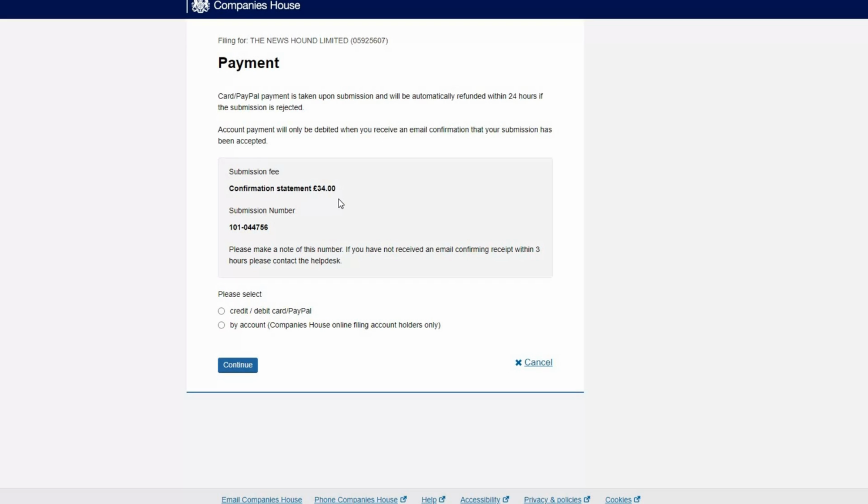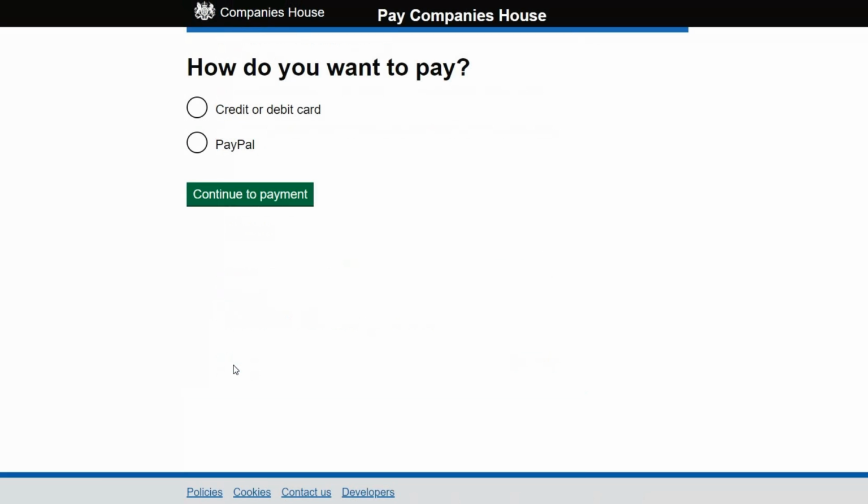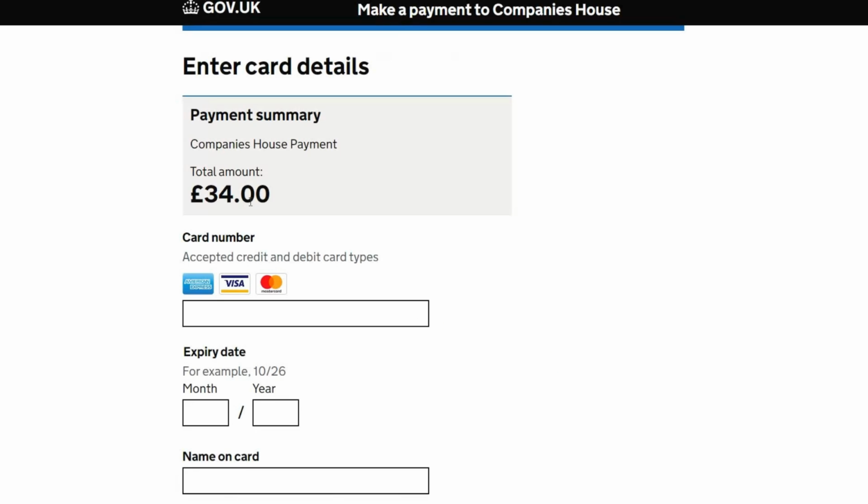There's one other thing you have to do, and that is pay. And unfortunately, the price has gone up now to £34. It didn't used to be that. It's gone up quite substantially. It hadn't been increased for a very long time, actually, and it probably won't be increased for another 5 or 6 years. So hopefully, when you're watching this film, even if you're watching it a long time in the future, it'll still only be £34.